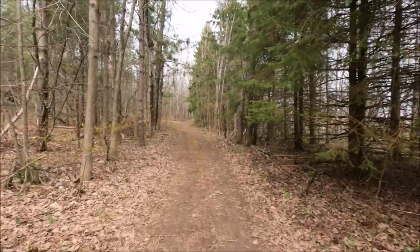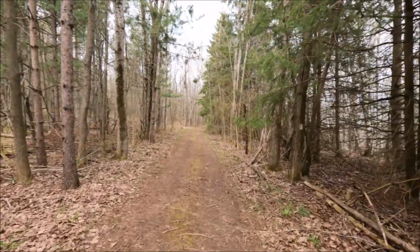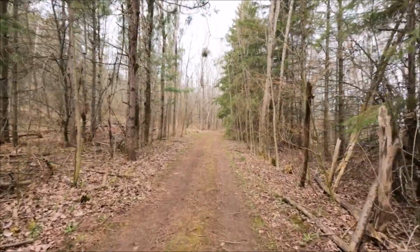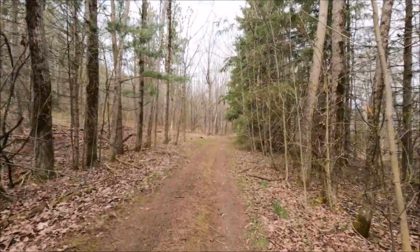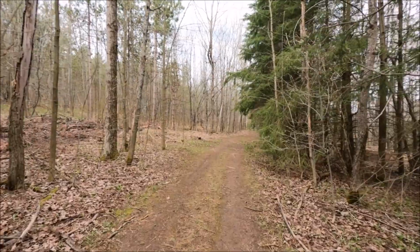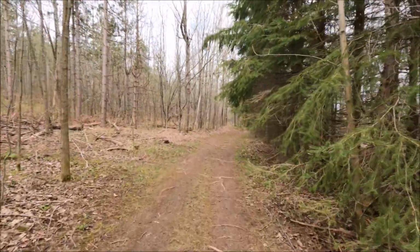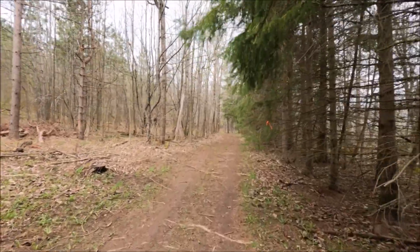Still nice out. However, the sky is starting to cover with grey as the approaching, I'm guessing, warm front and rain gets closer and closer. Right now the time is 11:45. We're 16.03 kilometers in for the day, and the rain isn't here yet. Okay, let's go.